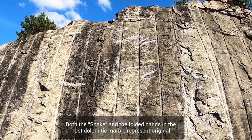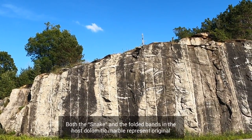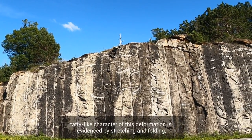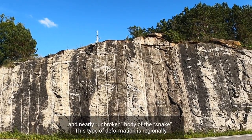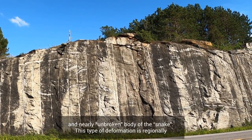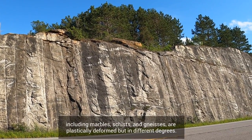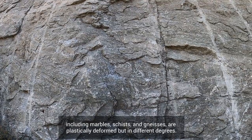Both the snake and the folded bands in the host dolomitic marble represent original horizontal layering, which implies that they were significantly deformed. The plastic, taffy-like character of this deformation is evidenced by stretching and folding and nearly unbroken body of the snake. This type of deformation is regionally common, and most of the Grenville orogeny rocks of the St. Lawrence lowlands, including marbles, schists, and gneisses, are plastically deformed but in different degrees.